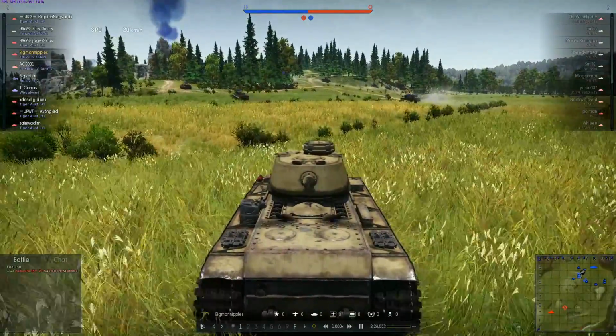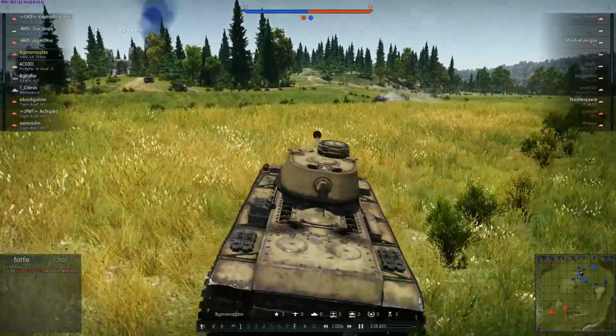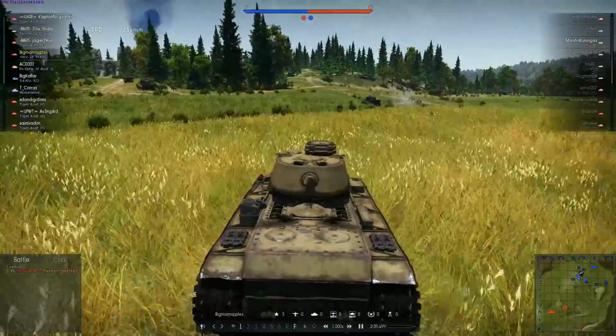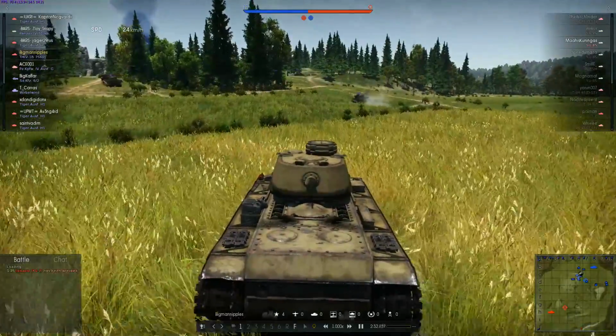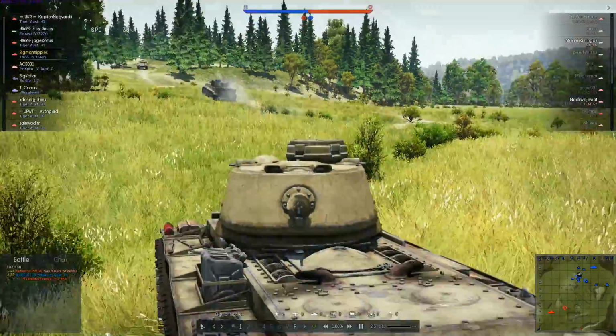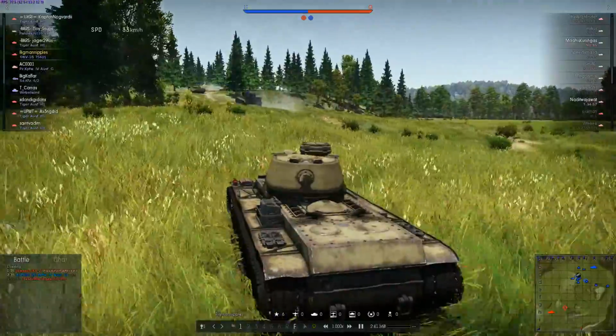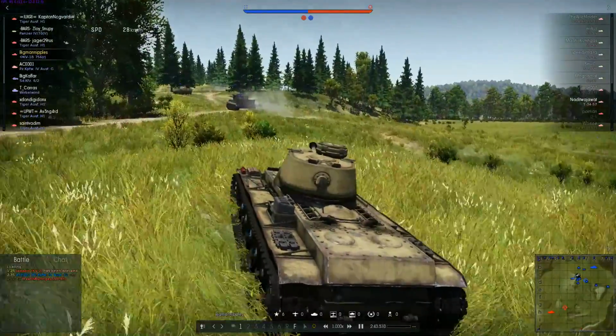It can get up to a reasonable speed as long as it's going in a straight line, but if it hits rough ground or you try to turn it, it slows down to a crawl. I wasn't entirely sure whether this thing actually existed or not. Is Gaijin just pulling a fast one? Is this a big what-if, a fantasy tank? And it turns out that it did actually exist.